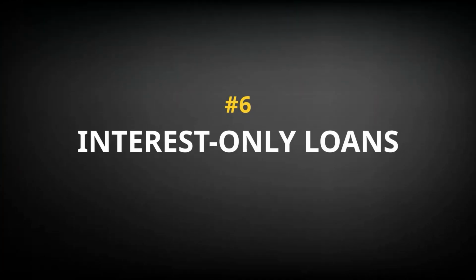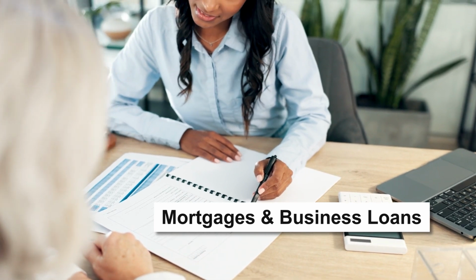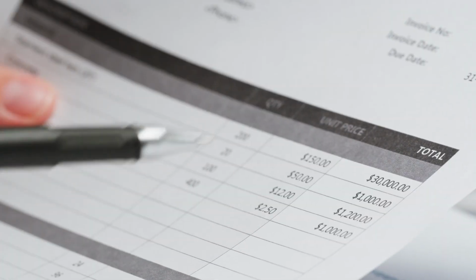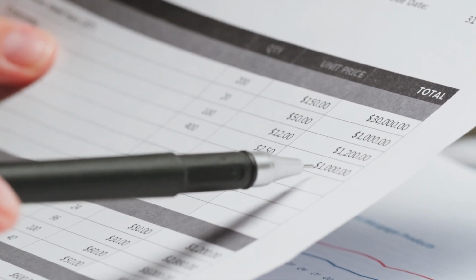6. Interest-only loans. Often found with certain mortgages and business loans. During an initial period, only interest is due, which keeps payments low. Afterward, the loan converts to include both interest and principal payments, often resulting in higher monthly payments.